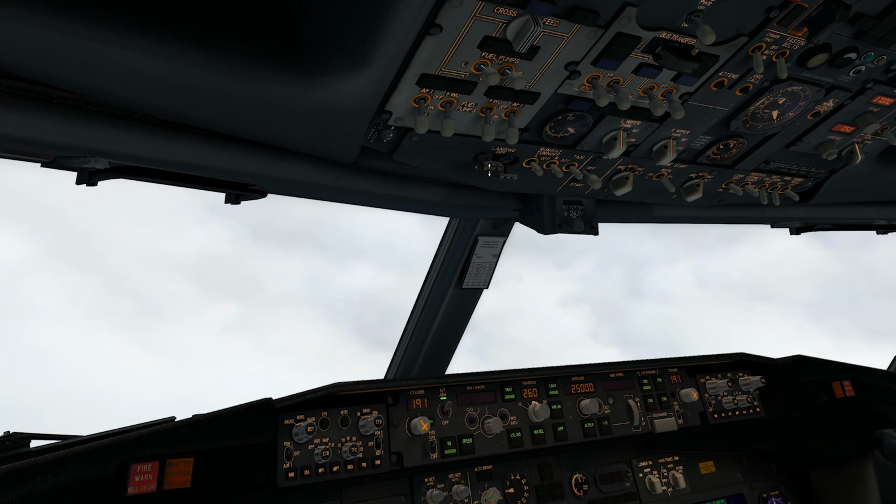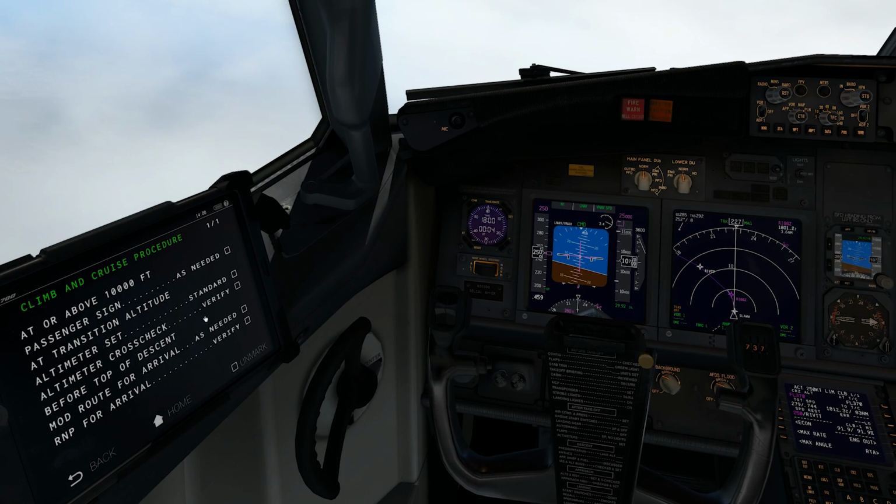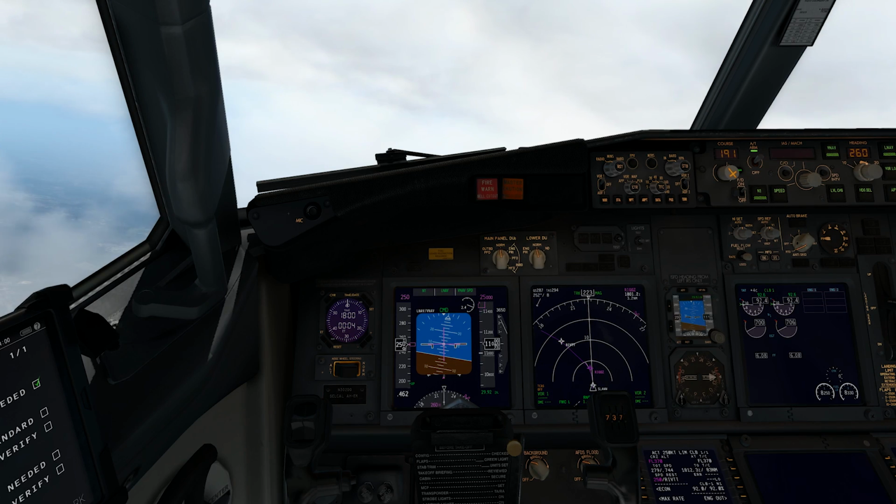There's 10,000 feet. Landing lights come off. And wing comes off as well. And they can start their drink service. How about that? As needed. Transition altitude is at 18,000. That's our next thing. And all is well right now.